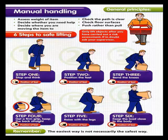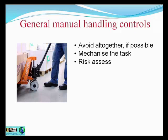Step 6. Keep the load close to your body and make sure the load is at waist level. The easiest way is not necessarily the safest way. Try to avoid it altogether if possible. Try to mechanize the task. Always risk assess before you attempt manual handling.